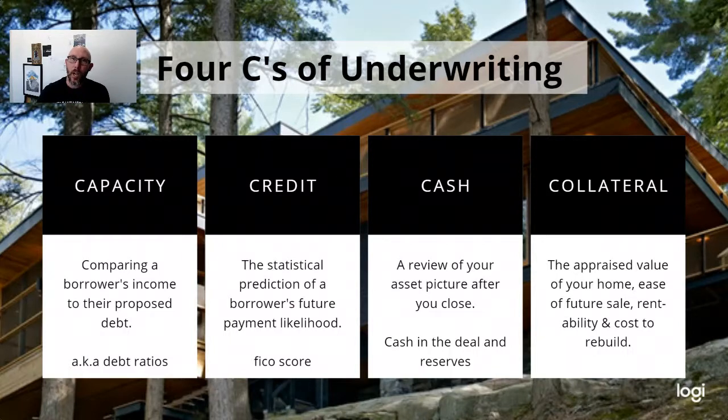Cash. Cash is not Johnny Cash. We're talking about how much money have you got, and the cash portion of this is what you're going to put down, how much money you have for reserves, and how much money you have for the closing costs. So in totality, there are loans where you need absolutely no cash at all, and there are loans where you may benefit from putting a lot of money into the transaction. So that's the cash piece.